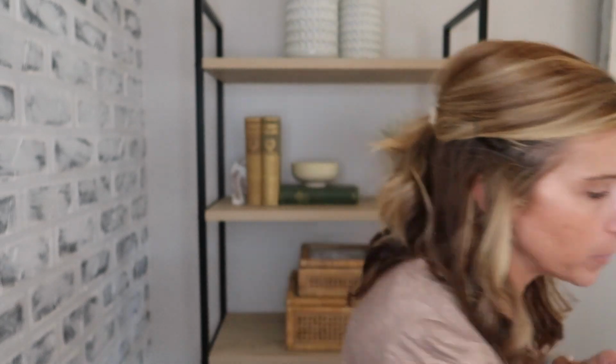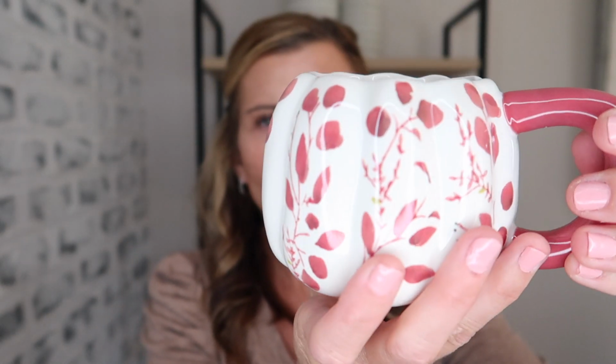So the only themey, fall typical decor thing that I did pick up was from Anthropologie. I had a gift card left, so I picked these up. I think these are stunning. These are just pumpkin shaped mugs. Let me just get one. So these are pumpkin shaped mugs, and look at the design on this, in that burgundy wine color. So pretty.